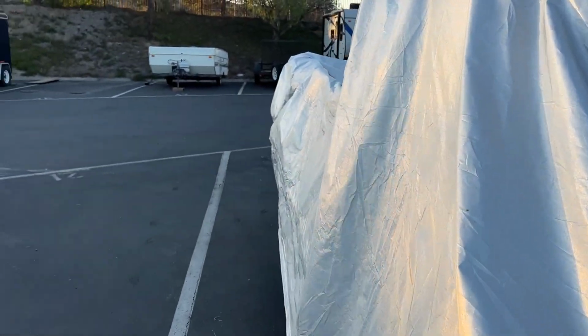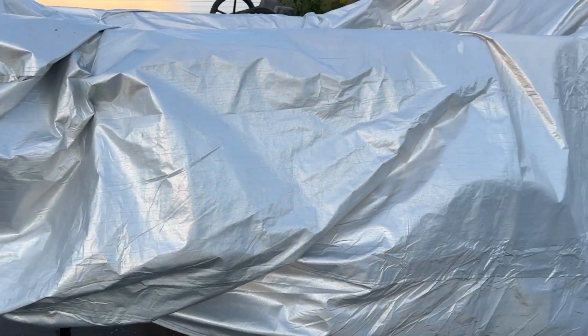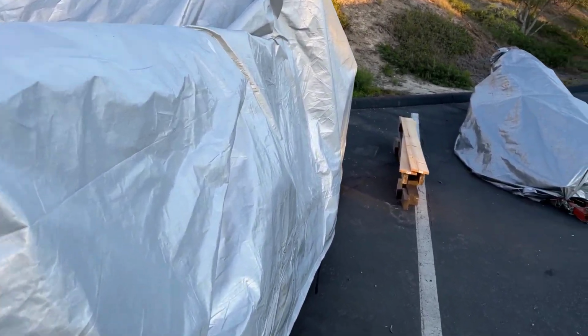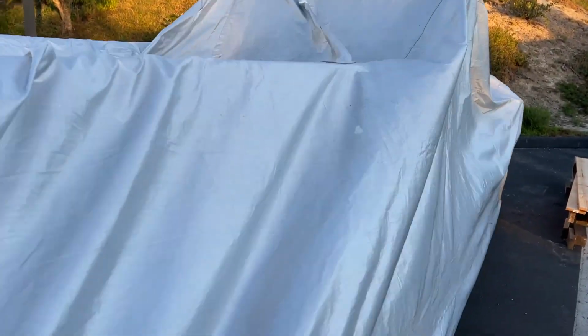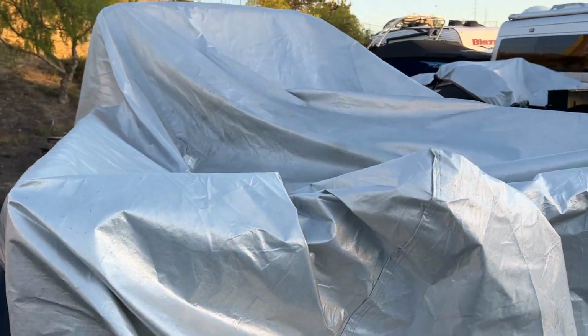So that's what I'm gonna do, is I'm just gonna throw this together for you guys and hopefully you can help me out. So in the future, we can get a little bit of a Power Wagon versus Ford Bronco content coming out.